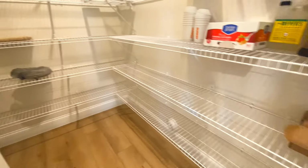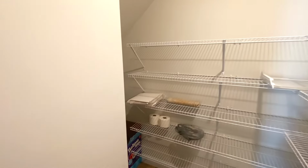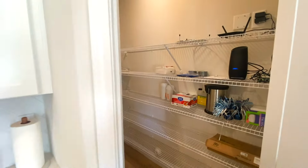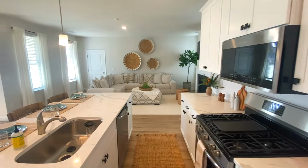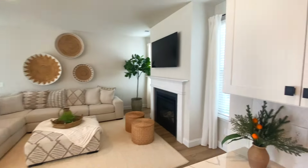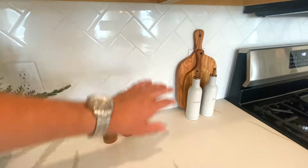And in here, check that out. That is a deep pantry. And you notice how it wraps around under the stairwell. This is crazy how much storage, how much space you got in here. The only time I've seen any other builder do that, there was one particular floor plan I saw from Madame years ago that had that very cool, little bit more premium feature that I liked. And also the herringbone on this backsplash is nice.